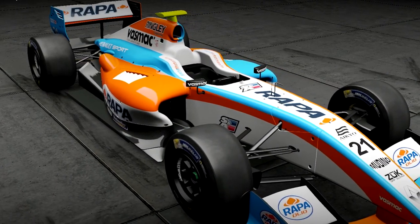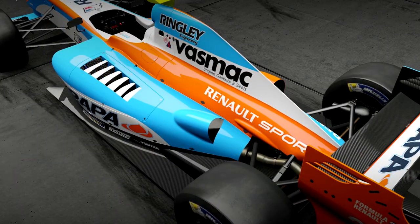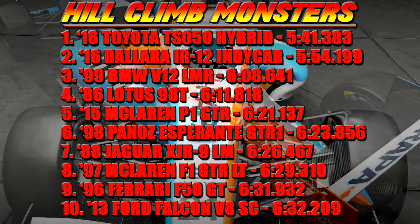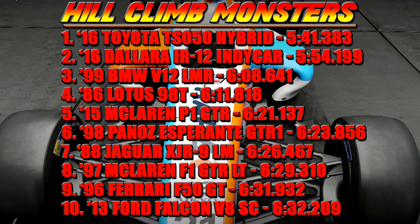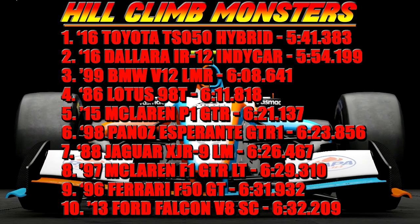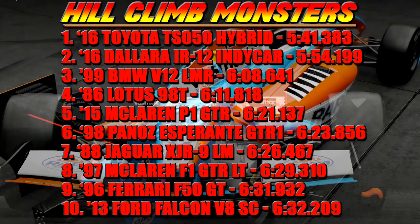But speaking of time and what we should be aiming for, if we look at the leaderboards at the moment, the fastest single seater we currently have on our hill climb monsters leaderboard is the 2016 Dallara IR12 with that 554.199. We've got the Lotus 98T down there in fourth place with that 611.818. But I think we should be aiming for somewhere in between that and maybe pushing the Dallara, purely because it's a more modern car than the Lotus is.